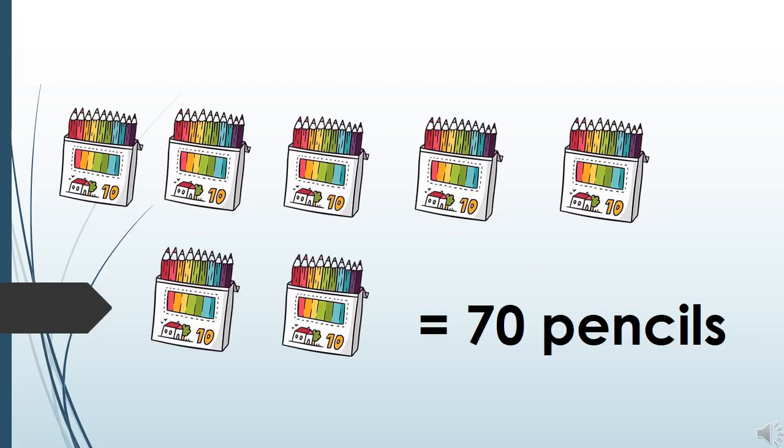Children, let's see how many pencil boxes are with us. So, here we have 7 boxes of pencil colors. That means we have, let's count, 10, 20, 30, 40, 50, 60 and 70. So, we have 70 pencil colors.